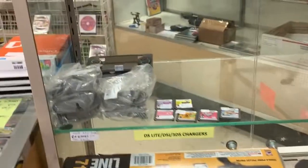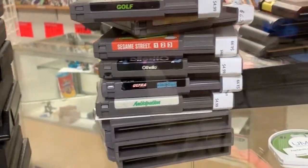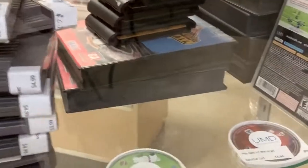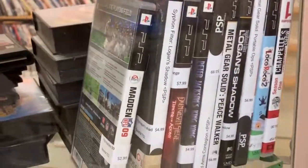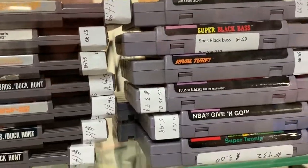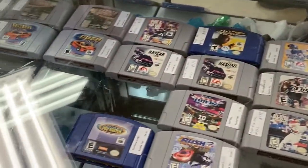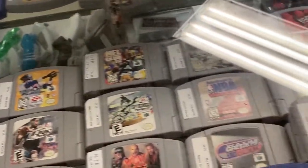And back here in the corner is probably one of the worst video game booths I've ever seen. If you thought the booth in the very first flea market was something else, well, this one's got a little bit more, but the quality is still way below what you would ever imagine. I mean, you do get a few PSP games here. You got Loco Roco 2, you got some Super NES games. MechWarrior 3050 ain't bad. But the rest of this stuff, it's just Super Black Bass, Super Mario Duck Hunt, every single Nintendo 64 sports game you could ever want. Again, this is behind glass. This is the good stuff.